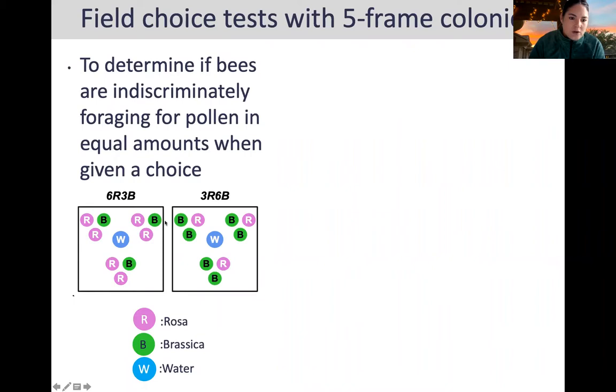So twice as much rose pollen over brassica pollen, I'm sorry, I meant twice as much. And in the other treatment, we gave them twice as much brassica pollen compared to rose pollen. And that was the only difference between the treatment groups.